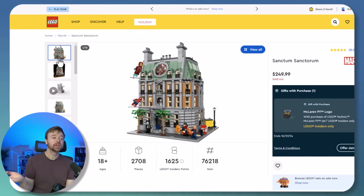Even though we've had past versions of this set, I actually did really well with one of these Sanctum Sanctorums a couple of years ago as an investment. This is certainly the best version that we've ever seen of the Sanctum Sanctorum. The minifigs are great. The playability and displayability are great.